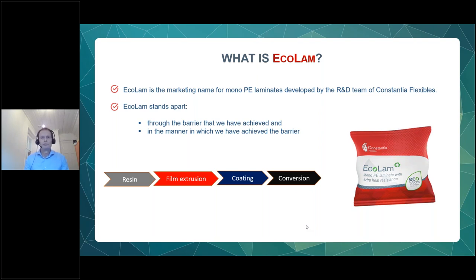But that's not enough. We also need to take care of the heat resistance on the outer layer of the 20 micron film, and also of the optical properties to make sure that we have a similar feel and touch like on the current packaging that is very important to the brand owner and the consumer. But just having optical properties and mechanical properties plus the thermal resistance is not enough. We also need to incorporate barrier to make sure that the product can reach its shelf life and maintain its shelf life.